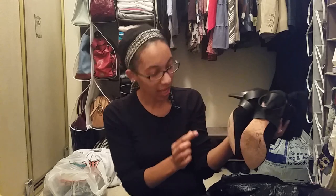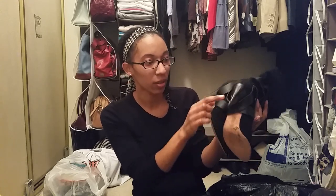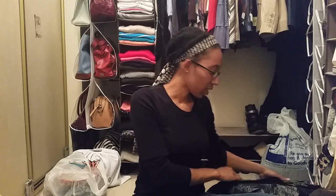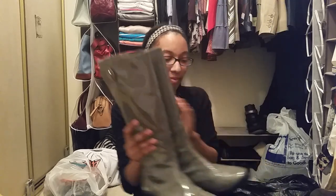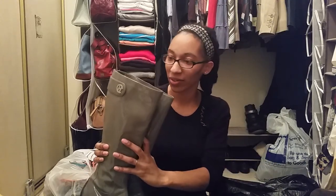So I'm selling those, and they were barely worn. They just have this little nick, and they have a little tiny wear on here, and then a nick here. Hopefully people won't care. Okay, and then I found another pair of Cole Haan boots. These are the waterproof, and they are size 9.5. I'm telling you, God is just blessing me finally with some boots in my size.